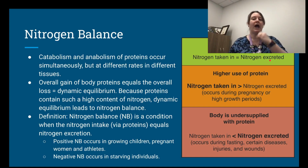If it's out of whack, that could mean a few things are happening. If we're eating a lot of protein, like on one of those high protein diets, the nitrogen taken in is bigger than the nitrogen going out. This usually occurs during pregnancy, because we're literally building a new human being inside of us, or during high growth periods.